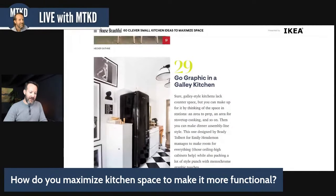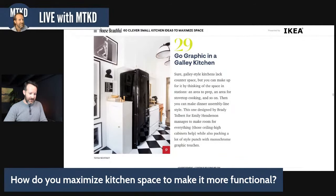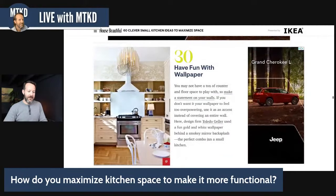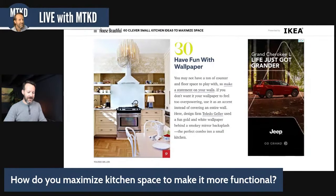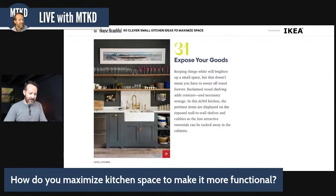Go graphic in a galley kitchen. Okay. Oh, I don't think so. Have fun with wallpaper. Yes. Have fun getting tired of it and ripping it off later. Okay. Expose your goods. Okay, let's look at this one. Maybe this would be something. Expose your goods.